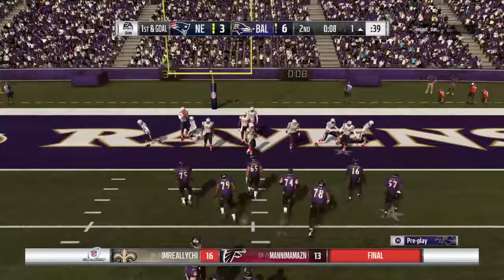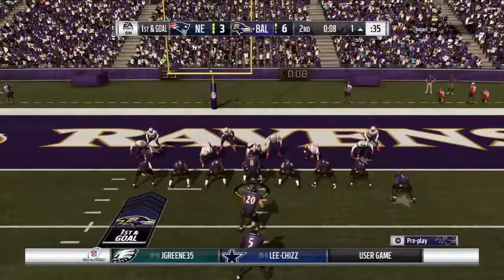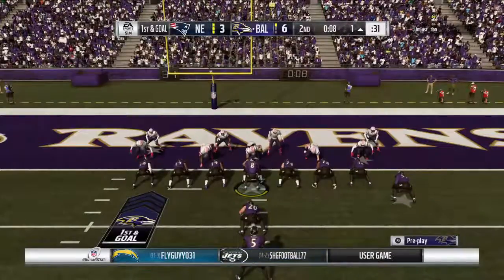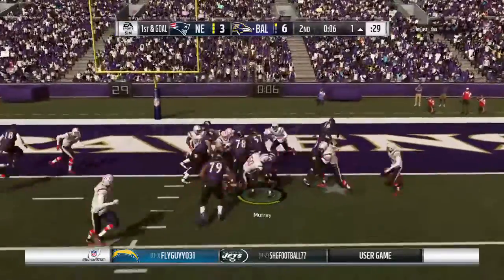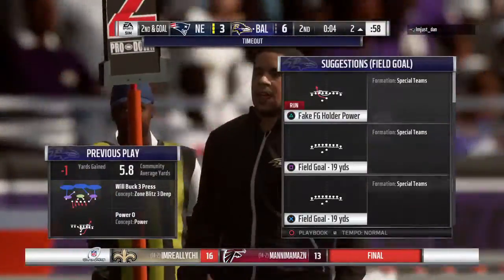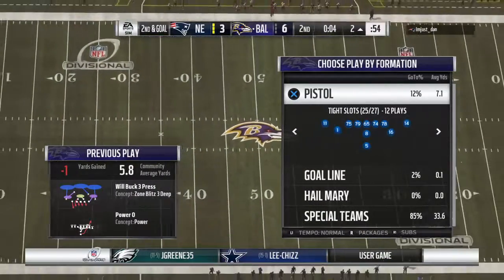Three red zone trips have yielded just 2 field goals for them to this point, so they'll be searching for something more on 2nd and goal here. They come out here in the I. Now they'll run. Murray. And he'll actually lose a little bit of yardage here. Back to the 2. And with just 4 seconds left in this first half, a timeout call.